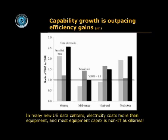And in many new U.S. data centers, the electricity costs more than the equipment, and most, even 3/4 of the equipment CapEx is not for the servers, not for the IT equipment, but for the cooling and power supply.